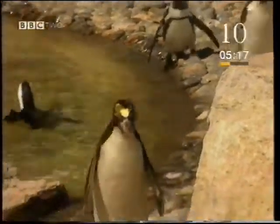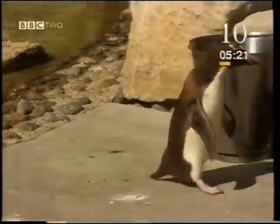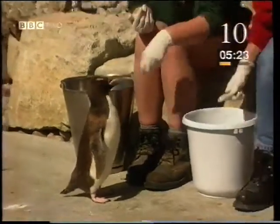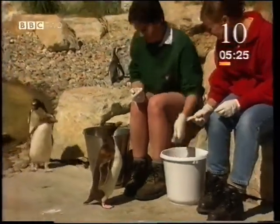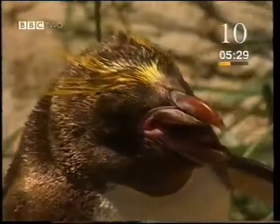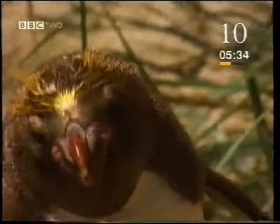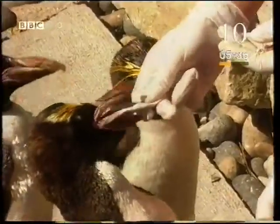Oh, look, they're coming. These are the macaroni penguins. Oh, they look really funny, don't they, when they're walking? Yeah. Come round here and I'll give you a fish. And just one each, is it? Yeah. Why are they called macaroni? Because of the yellow bits on top of their head. Once they finish feeding, they'll either go and sit up on the rocks or they might go for a swim in the pool.